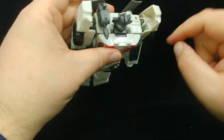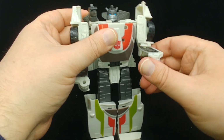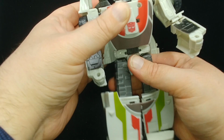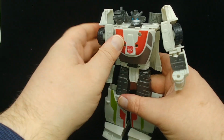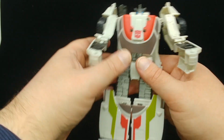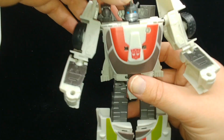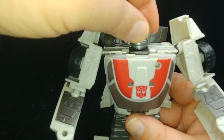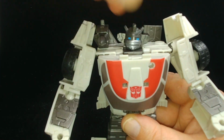Nice. You have a cut right there to help for that lateral arm movement. Ball joint at the elbow, so you get the swivel and the bend. The waist articulation is unfortunately locked when you have that chest piece in place. It's really only for transformation. The head, take a look at that nice head. That's a ball joint right there. Gonna wiggle it around. You can get a little bit of expression right there.